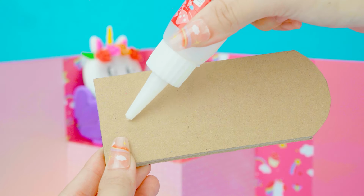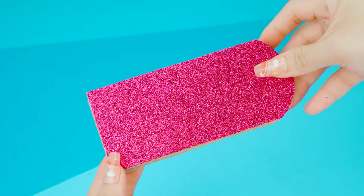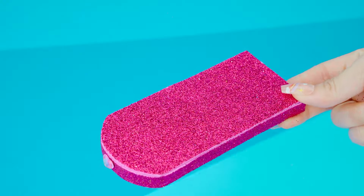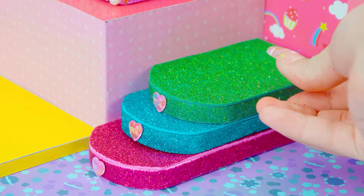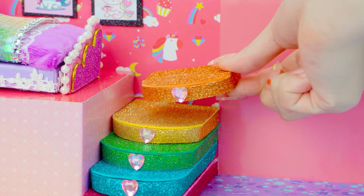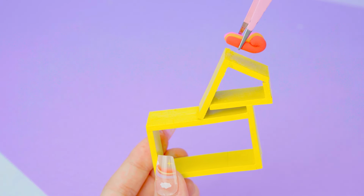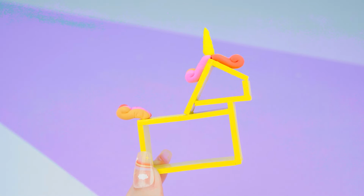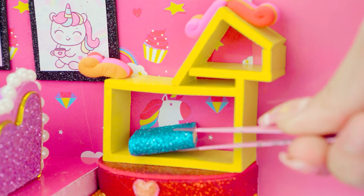Let's make a rainbow stair to go up and down! Small things, so I will make a unicorn bookcase from cardboard. Wow, that's wonderful! Put on a few tiny things to fill the empty space.